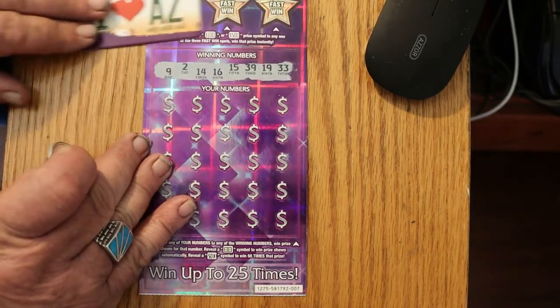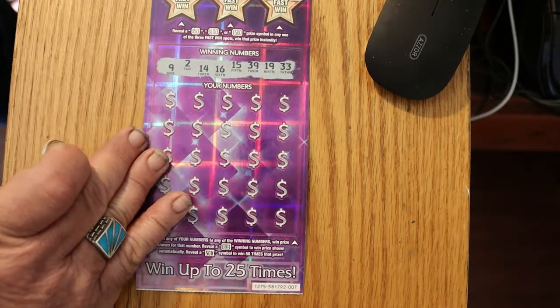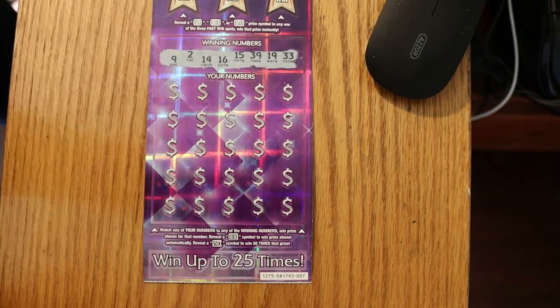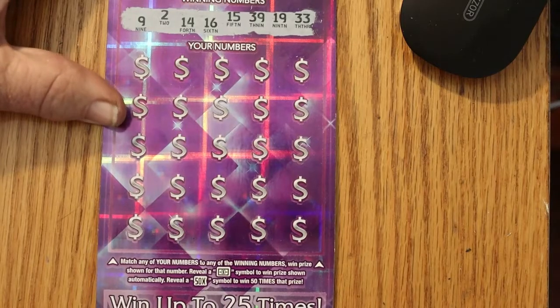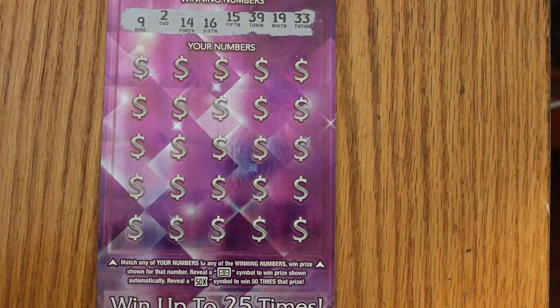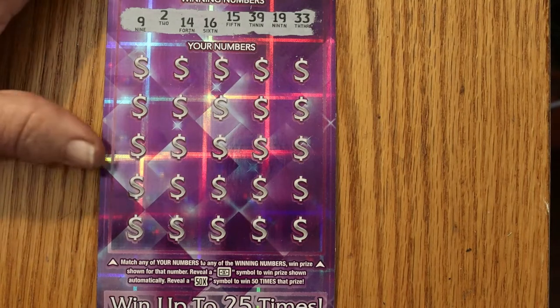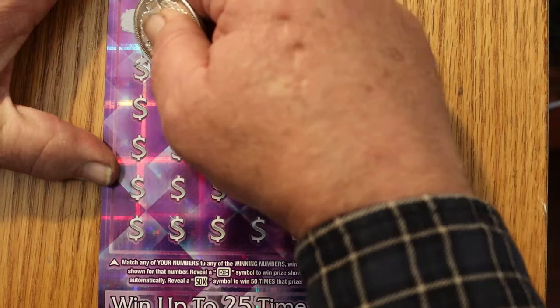I have already pre-scratched the winning numbers because I hate the alternate up and down pattern to scratch. It's just a pain. I hate it. I wish they hadn't have done that, but they did. So let me bring her in a little closer. There we go. So we're looking for 9, 2, 14, 16, 15, 39, 19, and 33. Let us get commencing here.